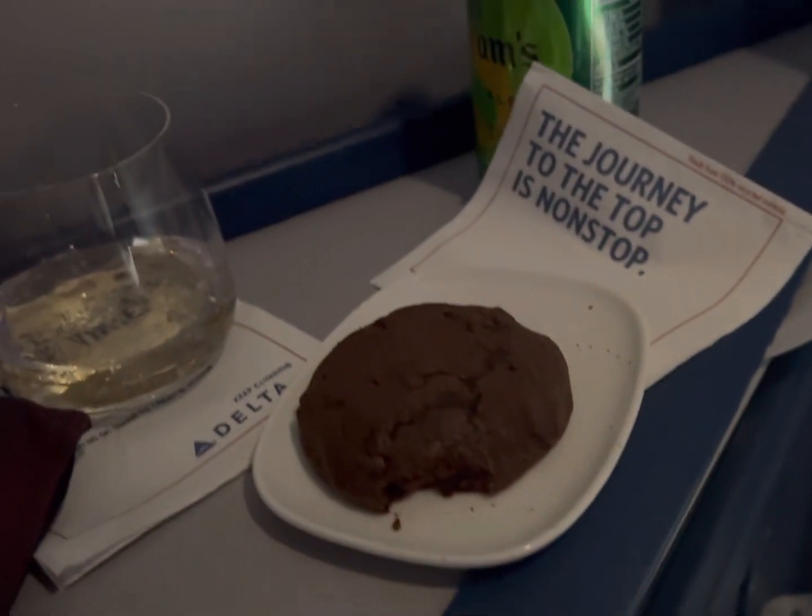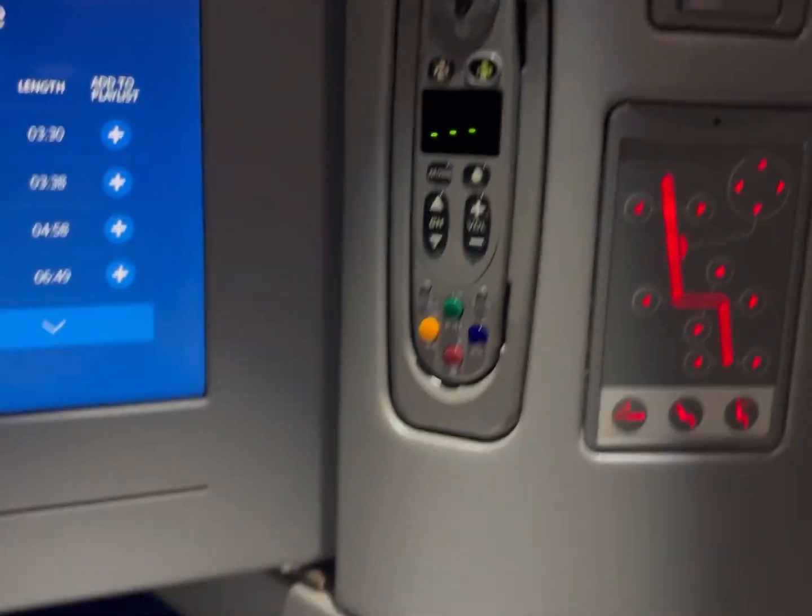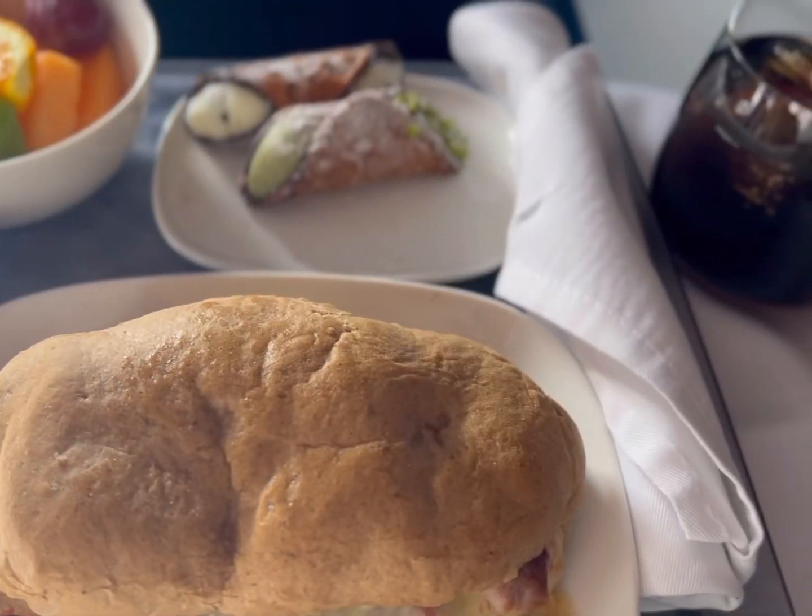The mid-flight snack was a very warm chocolate cookie, and I enjoyed that. And one of the great things about Delta One is that really you can ask for whatever you want, and they will give it to you. Here you see me stretched out. At this point, I think I was maybe 3 hours in, and I decided to take a nap. I was very comfortable, but I think I was comfortable because I'm only 5 feet tall, so I had plenty of room to stretch out.